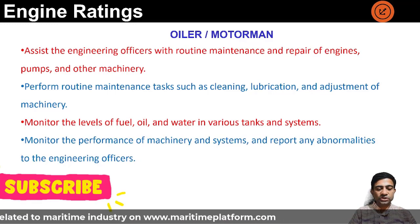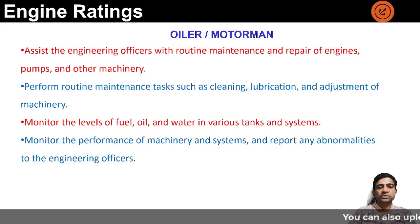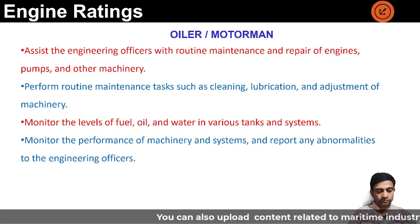Monitor the performance of machineries and systems and report any abnormality to the engineering officer. Engineering officers are the watch keepers who are at the operational level or at the management level. As the oilers are in the support level, they report any abnormalities which they observe in the machinery to the watch keeping officer. That can be either the third engineer, the fourth engineer, or the second engineer. And if they feel anything urgent needs to be done, they can also do an emergency stop by informing the engineering officer so that the machinery is not damaged more than the required level.